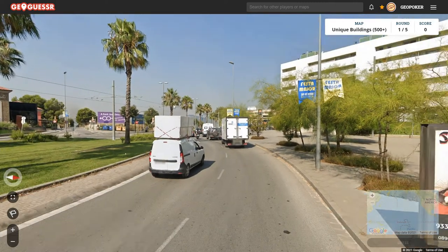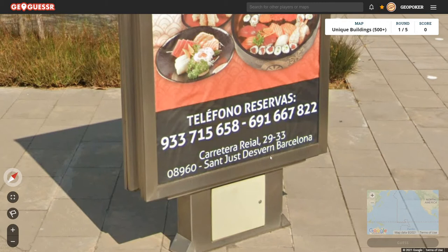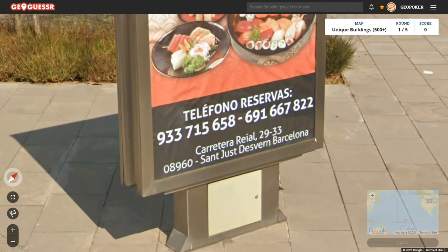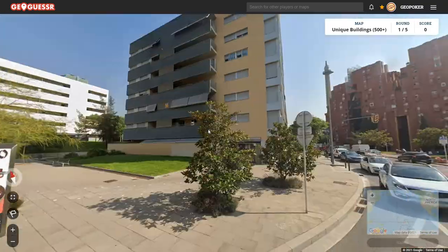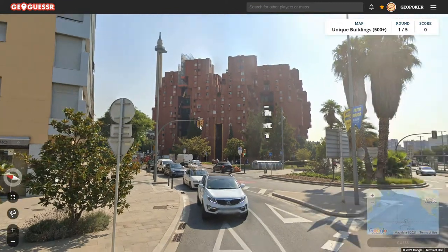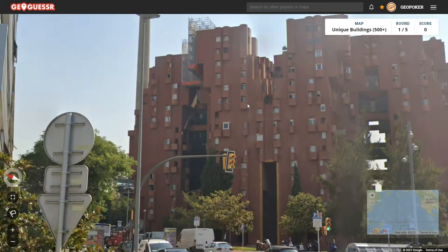I mean, we're most definitely in Spain. Oh. Sant Just Desvern, Barcelona. Okay, so I have a feeling that we are in Barcelona, but this is like a city quarter, maybe? I don't know. We can also see it here. Sant Just Desvern. Okay, so we are most likely in Barcelona, or at least very close to it. And we are looking at this building right here, which is certainly unique.